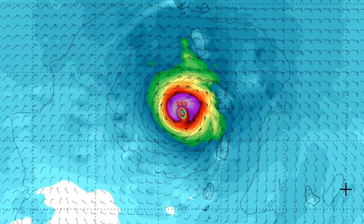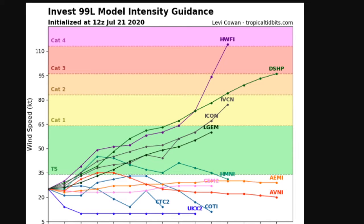Let's go ahead and look at the other models for Invest 99L. Now here's the intensity guidance, and you can even see one going all the way up here. That's the HWFI model here, a Category 4 hurricane. You're even getting up here to a Category 3 hurricane. There are two different models getting up to those major hurricane strengths. There are also a bunch coming up to Category 1 strength, several into tropical storm strength, and several down here which will kind of stay at tropical depression strength.